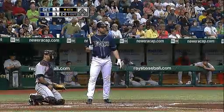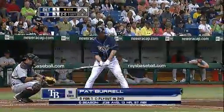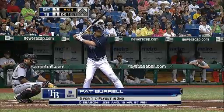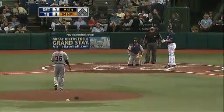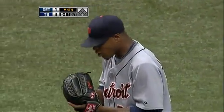Lays off this slider. It's low. 2-0. This pitch is a strike. And the count 2-1.